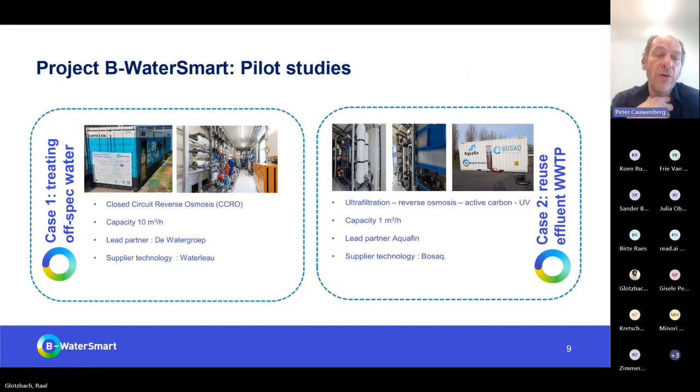So to evaluate both options, we did run two pilot studies. One was we selected the closed circuit reverse osmosis system. I will come up later on with more details about what that means. And the pilot had a capacity of about 10 cubic meters per hour. And the water group was the lead partner, and our technology supplier was Waterloo.